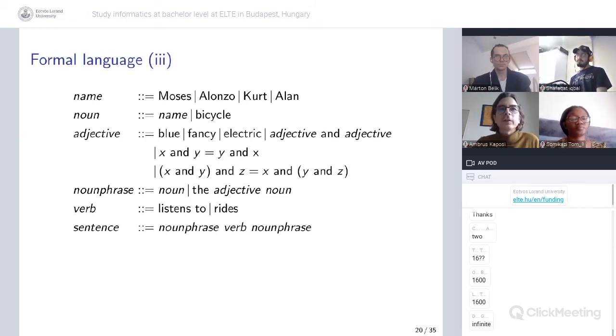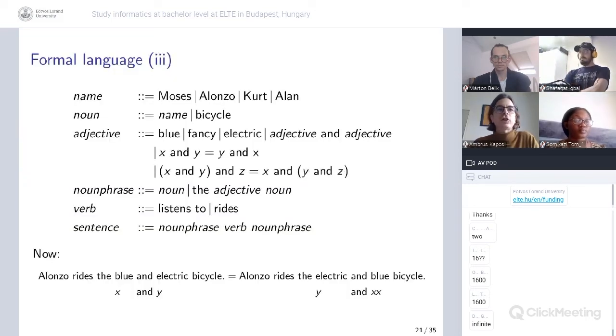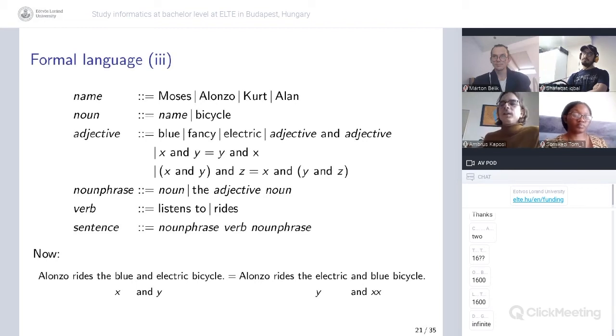So now the adjective has these 4 ways to construct adjectives. Okay, there are 3 pre-existing adjectives or constructors. Then from 2 adjectives we can construct a new adjective, and then there are these 2 equality rules which equate pre-existing adjectives. Okay, and now we can prove that Alonso rides the blue and electric bicycle is equal to Alonso rides the electric and blue bicycle, because blue is x now, then we have an and, then electric is y, and because we know that for any x and y, x and y is equal to y and x, then these 2 sentences are the same.